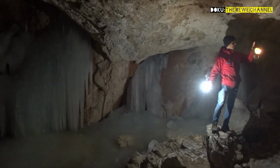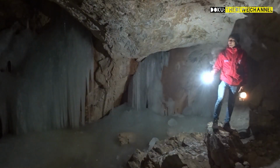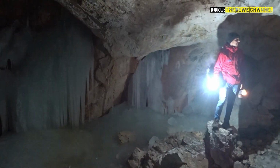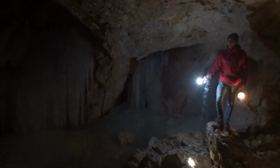and in spring when the snow melts up in the mountains, the meltwater seeps into the cave through all the holes and cracks in the mountains. The ice then forms with the winter cold stored in the rock. That's why we have so much ice in the first kilometer of the cave. So, for us it's already 300 steps up.